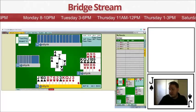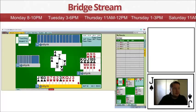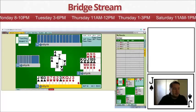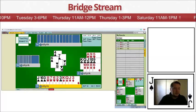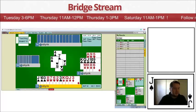Another inference you can take is from declarer's line of play. If declarer has the ace of spades, they probably won't hold up spades if diamonds was the suit they were more worried about. Declarer will usually only hold up in the suit we're least worried about.